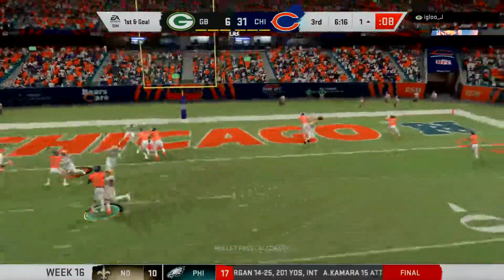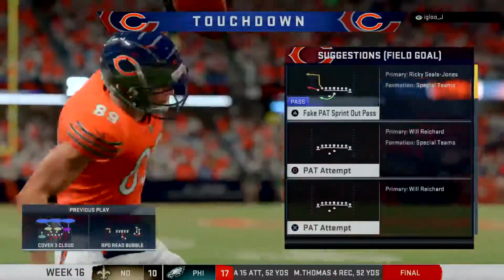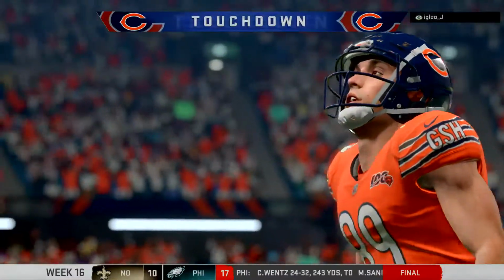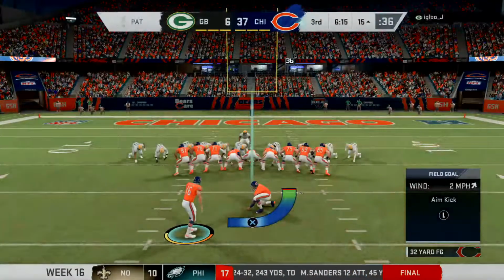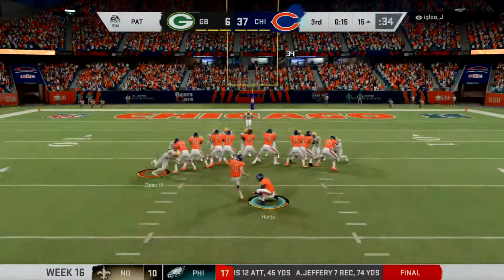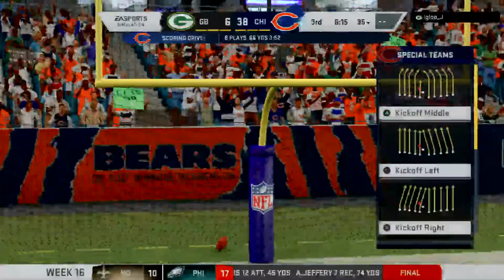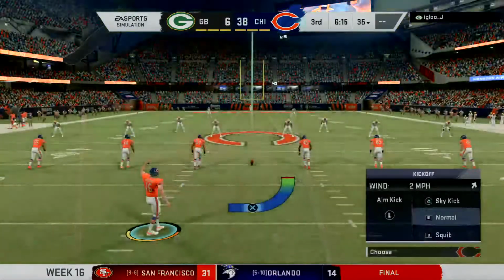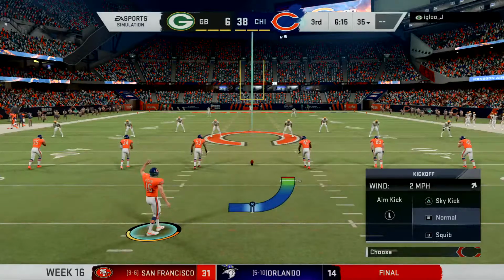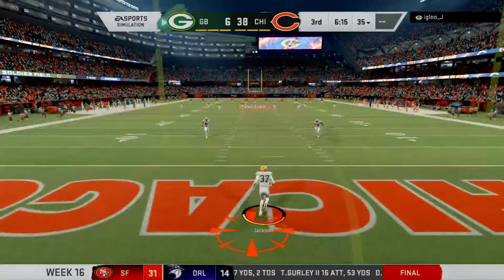Now a fake on the give here as they try the run-pass option. And that is caught. Touchdown, Bears. Andy Isabella, his 3rd touchdown of the game and 5th on the year as his guys continue to put this one out of reach. Extra point splits the uprights, and the lead will swell by 1 more. The kickoff team on the field now as they will send this one away.